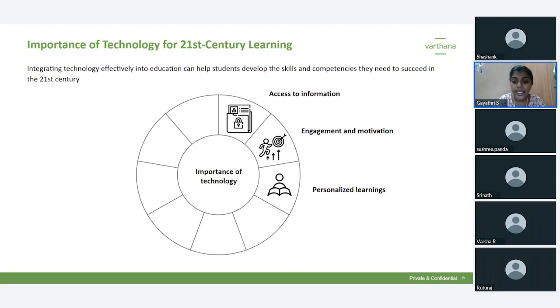And fourth one is skills and competency. As we mentioned earlier, this technology will help them to build the 21st century skills like critical thinking, creativity, collaboration. All these things can be built through technology or with the help of technology.